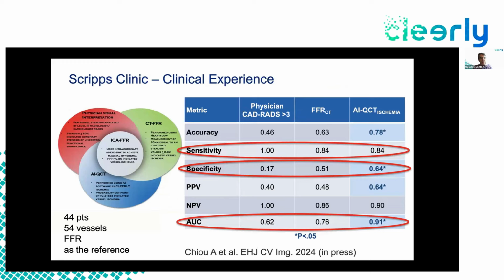Another group from Scripps Clinic reported recently 44 patients and 54 vessels. All of these, again, had invasive FFR as the reference. And as you can see, the use of AI-QCT ischemia improved specificity especially, and the overall AUC value, as compared to both anatomic assessment with CAD-RADS and FFR-CT. So overall, these data from the derivation and validation show that AI-QCT indeed can predict the presence of ischemia by invasive measures, and can be deployed in clinical practice in these smaller initial experiences.